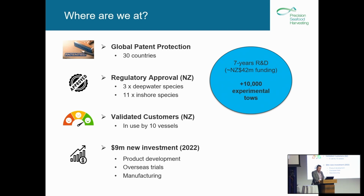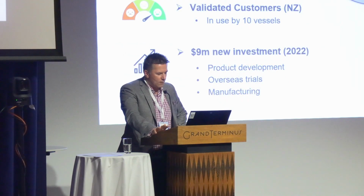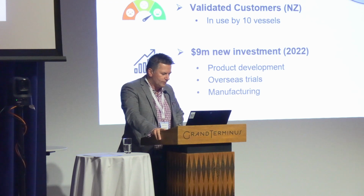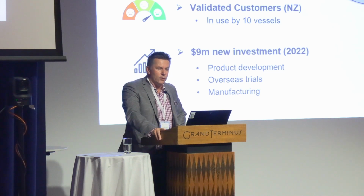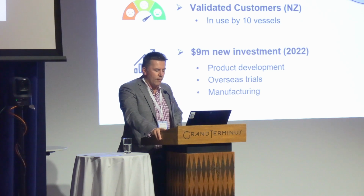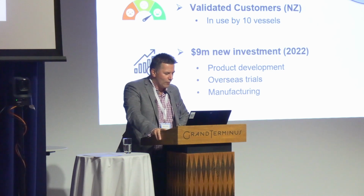And we've just embarked on a new 3-year investment program of around $9 million New Zealand dollars to further develop the product, look at trialling in different jurisdictions, particularly internationally, so we can see where the benefits from the technology could be applied, and then look into manufacturing. In terms of the project, it took us 7 years to get it to a point of being able to be commercially used. It was a co-funded joint venture between industry and government, with 50-50 funding between the parties. And so by the end of the program, we'll have spent approximately New Zealand $50 million in funding and carried out over 10,000 experimental tows in developing this technology.